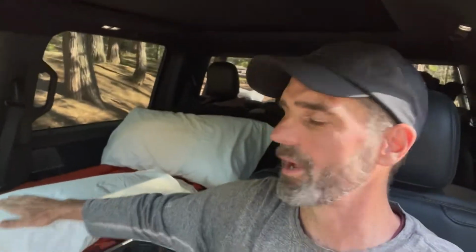So in the beginning of our adventures, we used to sleep in the truck. As you can see here, we'd actually lay down. These are fully reclinable seats, and we'd fold them down. We'd be able to put in an inflatable mattress and be able to sleep like this. The driver's side does the same thing, and that worked quite well.